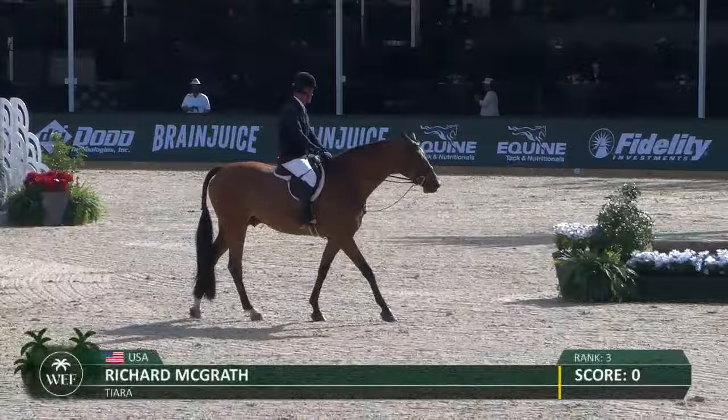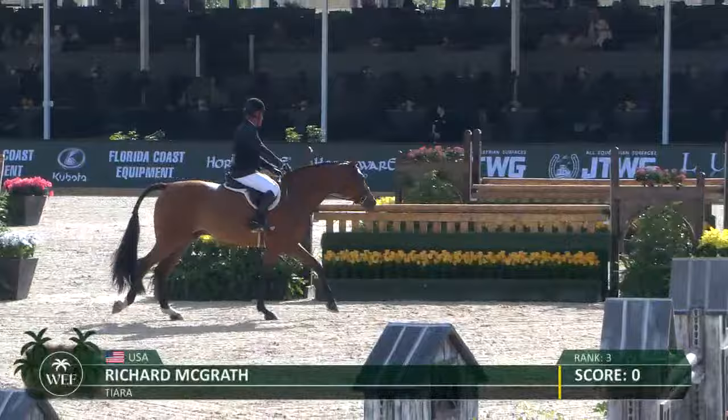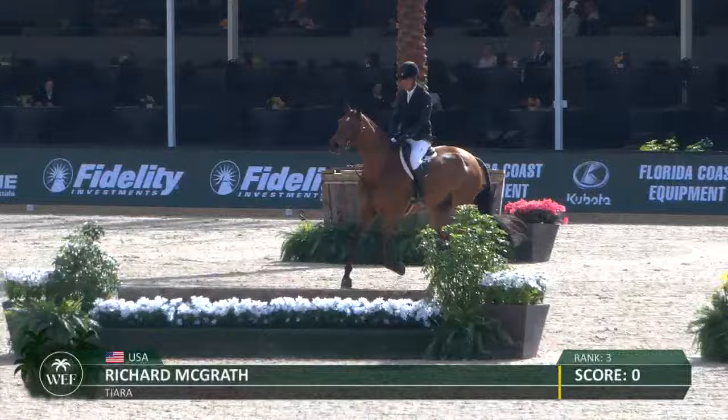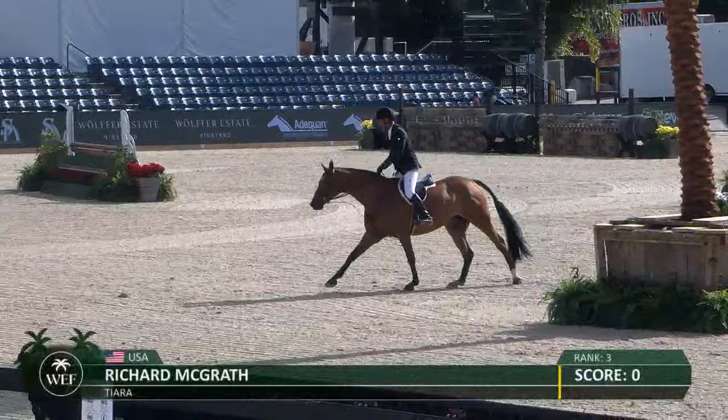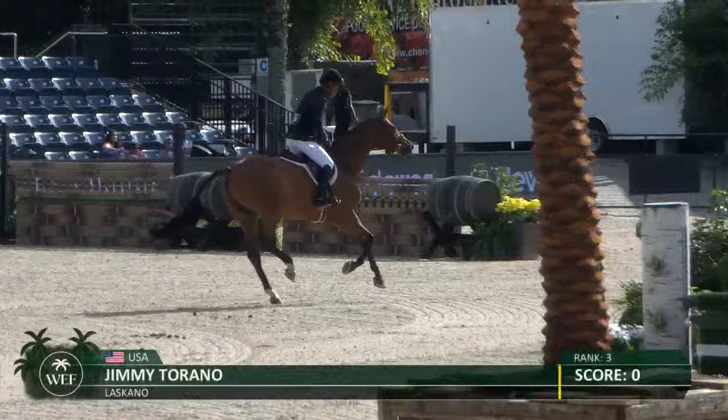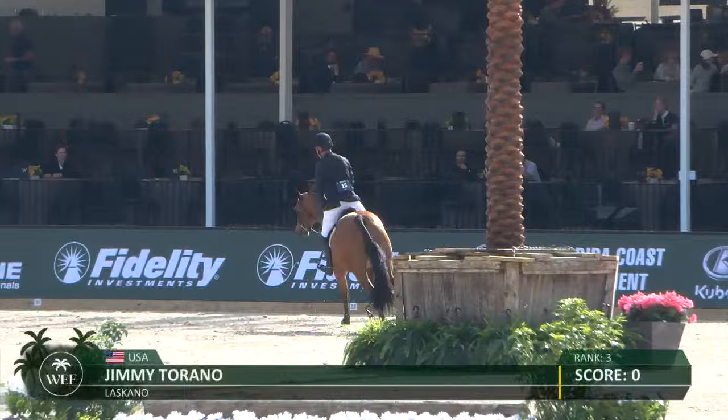Next, we have Jimmy Toronto aboard Lascano, another top derby horse, top derby rider. This combination finished third in the derby championships last year. Yeah, moved up from seventh, I believe, in the final round, which was very impressive. He had a beautiful handy round. This horse has won this derby in the past. Great partnership, these two. Jimmy knows him like the back of his hand, and you can always count on them to be incredibly handy, so I'm excited to watch his second half. Yes, if there's an inside turn to be had, Jimmy's taking it. These two are doing it. Yep.